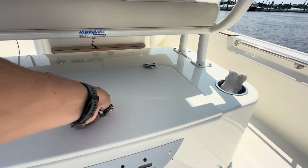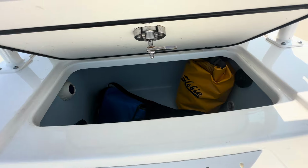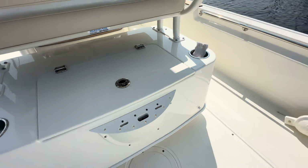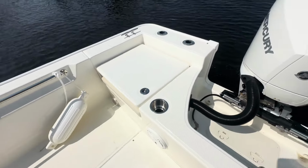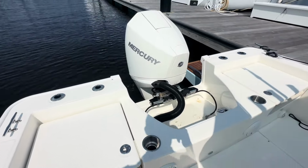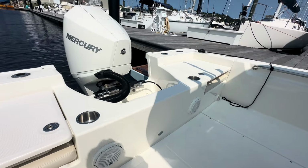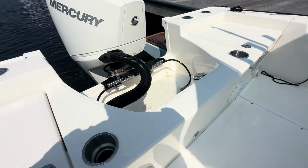Back here we've got your live well, currently used as storage. It's a good size live well. Spots for your knives and pliers should you need them. Now looking back here, you can see it's a nice non-skid platform across the transom.